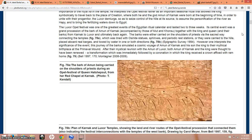It says, the Luxor Opet Festival is one of the greatest events of the Egyptian ritual calendar and lasted 2 to 3 weeks. Its central event was a grand procession of the bark of Amun of Karnak, together with the king and the queen, from Karnak to Luxor and ultimately back again. These barks, which is what is depicted right here, these little boats, were either carried on the shoulders of priests via the sacred way connecting the temples, which was lined with Osiride statues, sphinxes, and rest stations, or they were carried to the Nile, placed aboard real barges, and towed by water in one or both directions.